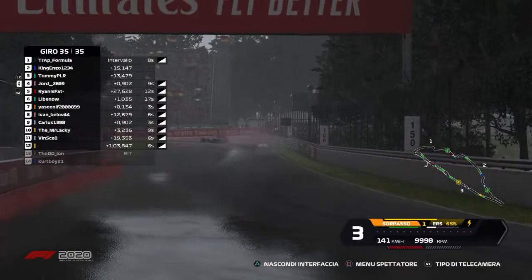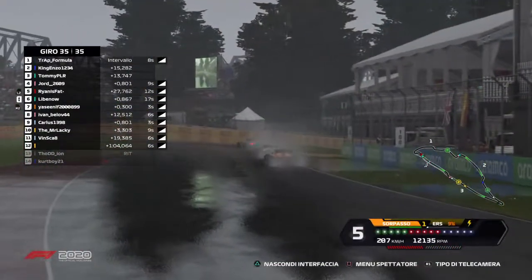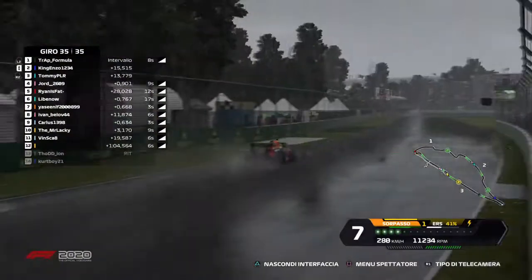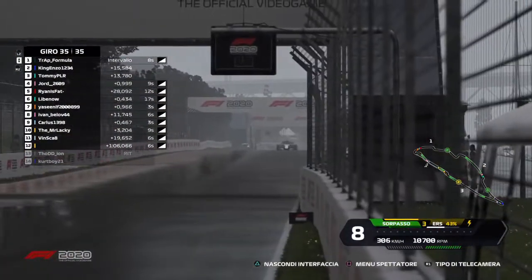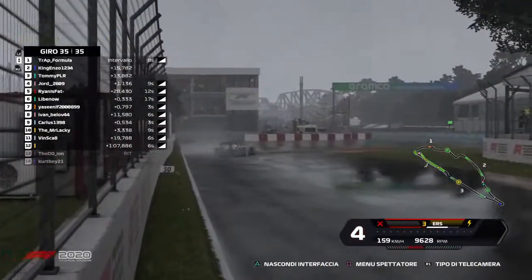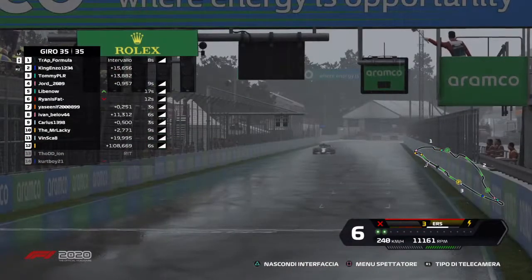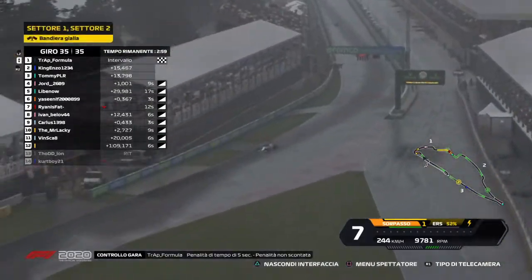Jordan is really close to Tommy, but Jordan has a 9-second penalty. Yaselnev really close to Liebenau, but too far behind to actually try to go for the move. But let's follow Track Formula because he is about to cross the line to win the Canadian Grand Prix by a whopping 15 seconds on track after the penalties. The AlphaTauri driver, the pole sitter, does it and wins the Canadian Grand Prix.